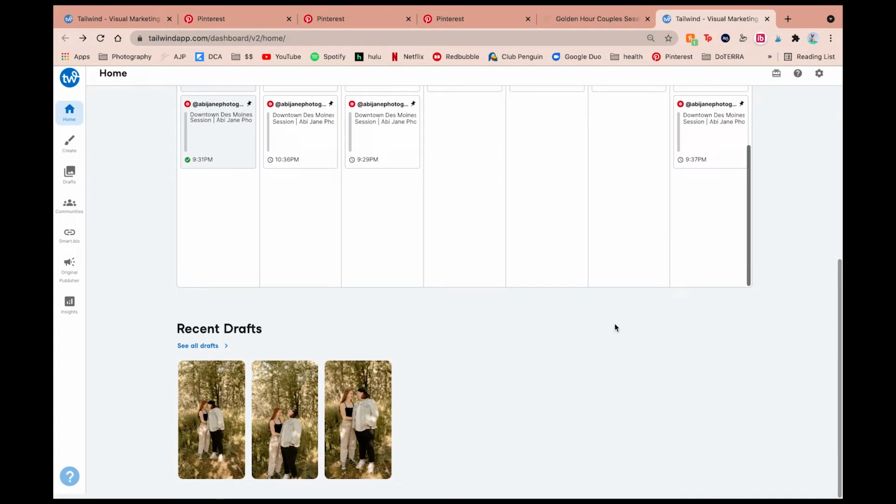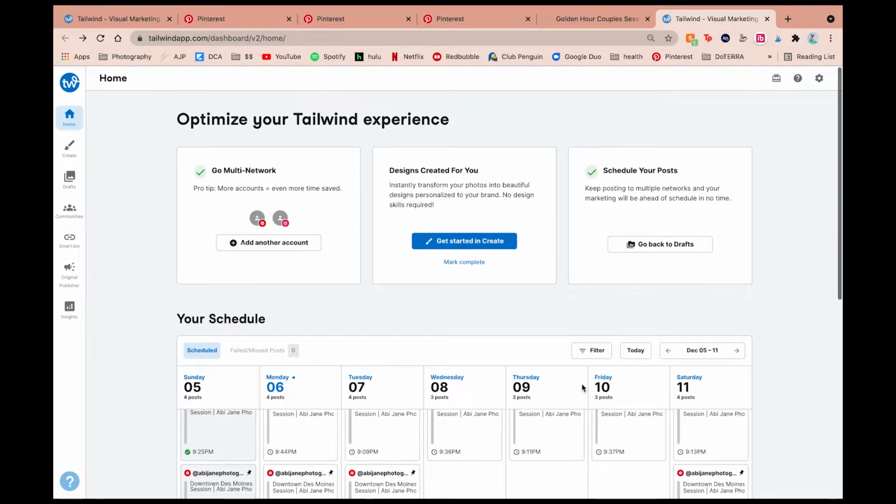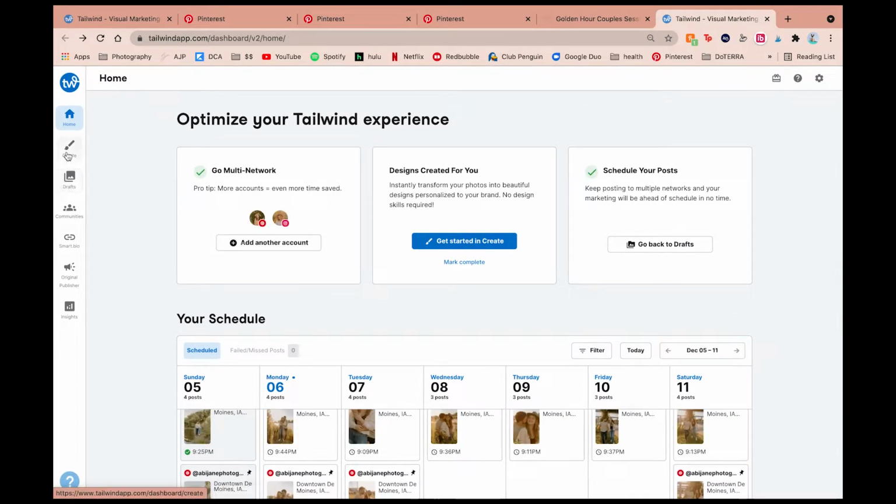So now you can see all this. I was playing around before, so those are other drafts, but now it is all scheduled. Tailwind has been super helpful. As you could see, that was super simple, and you can get it done super fast.